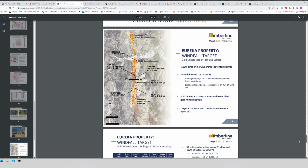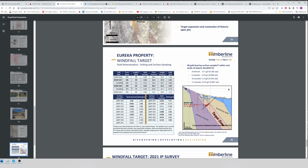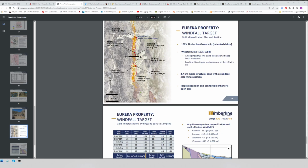And the Windfall target, I mean, how much of this drilling is core? It doesn't say C here, so maybe these grades aren't correct. Maybe it's the same thing over here, that this 12-meter intercept is in fact, I don't know, 4 grams per ton, whatever, or this 22 is maybe 6 grams. I mean, it would completely change the case.